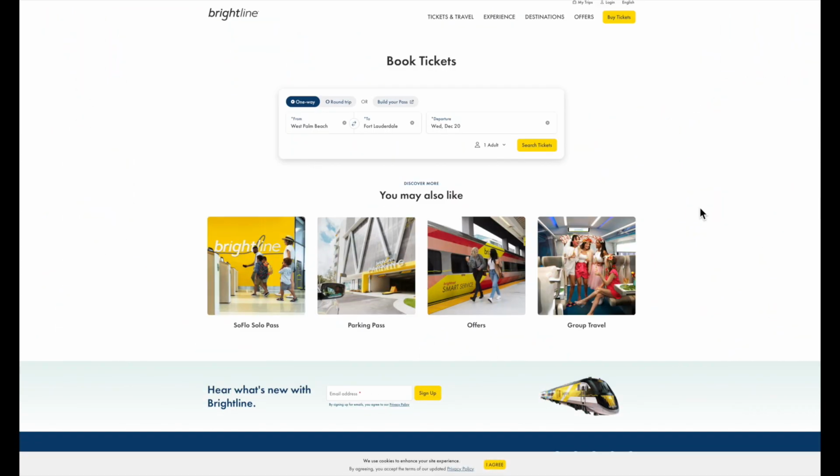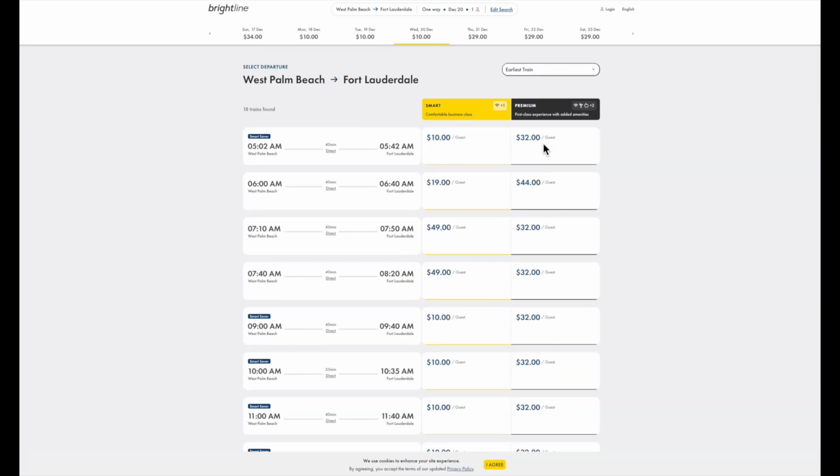This is what the Brightline website looks like, and they also have an app, but just for the purpose of this video, we're going to do it on the website. You can see here, you enter where you're coming from, where you're going, choose one way or round trip, and a date, how many people, and then you search for the tickets. It's pretty self-explanatory. The prices go up and down depending on when you're traveling, and there's 2 different ticket classes.